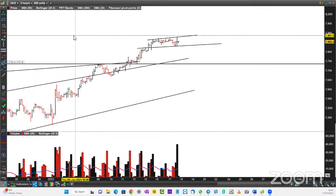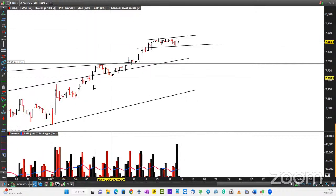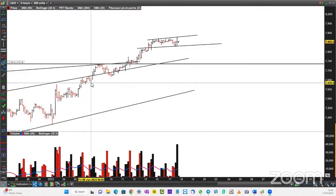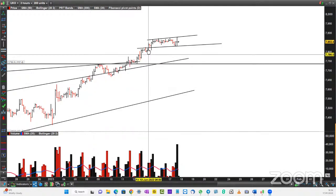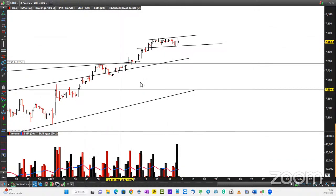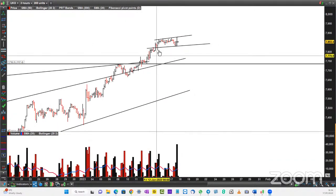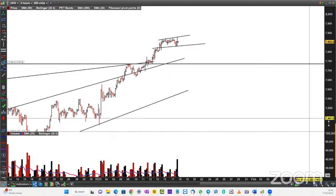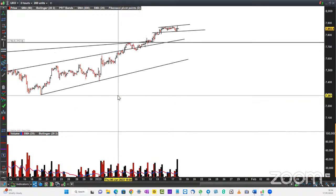Every time I short the FTSE, my first short is always half size. I don't go in full size. If it starts to work, then I'll just add on any pullback. If this breaks down, I'll be shorting any subsequent highs and hoping for that to wind right back. All right, any other questions?